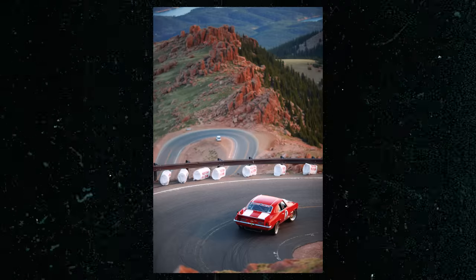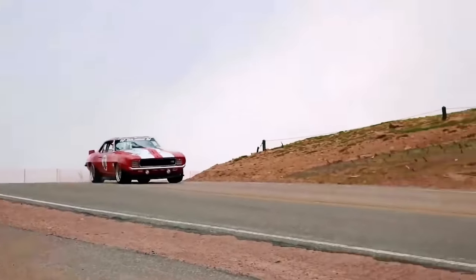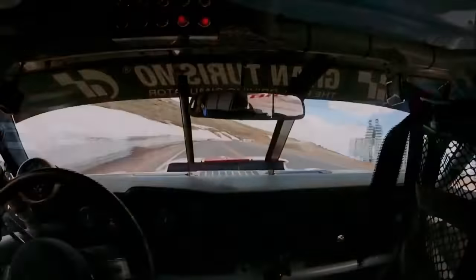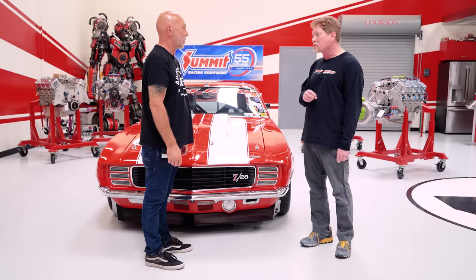Then you've done Pikes Peak, didn't you? We did Pikes Peak. If I remember correctly, 1108. You were what, first or second in class? No, we were actually fourth in class. The second and third guy said it was very unfair that the lead guy was four-wheel drive, and he really shouldn't have been in our class.